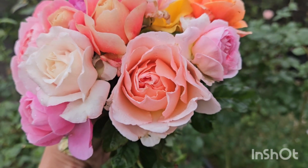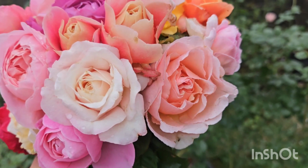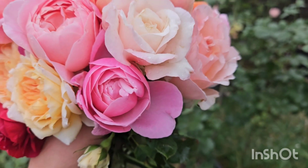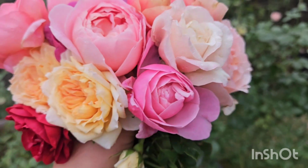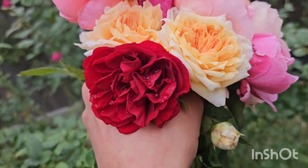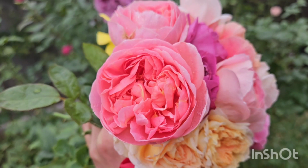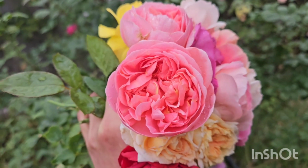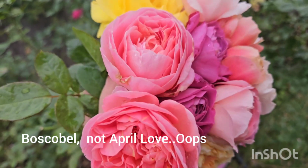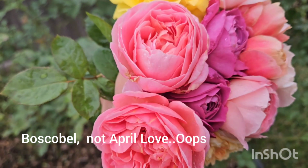This big one right here, peachy one, is Princess Charlene de Monaco. This white one, Belinda's Blush. That one, Cathedral Bells. The yellow ones are Bathsheba, down here Bordeaux, the deep red one. Let's see, who is this? I think this is April Love, maybe? I cannot even remember who this one is.